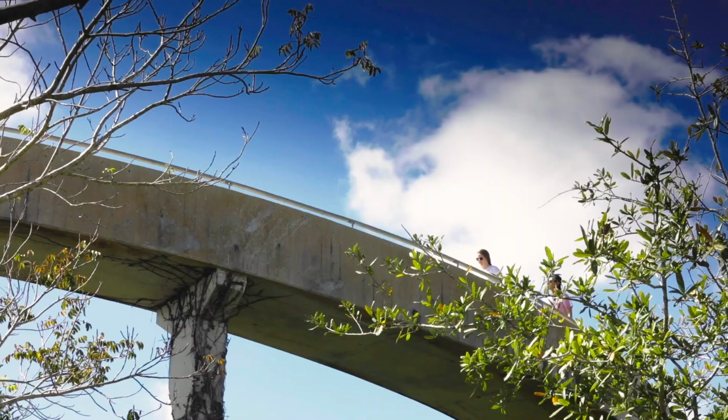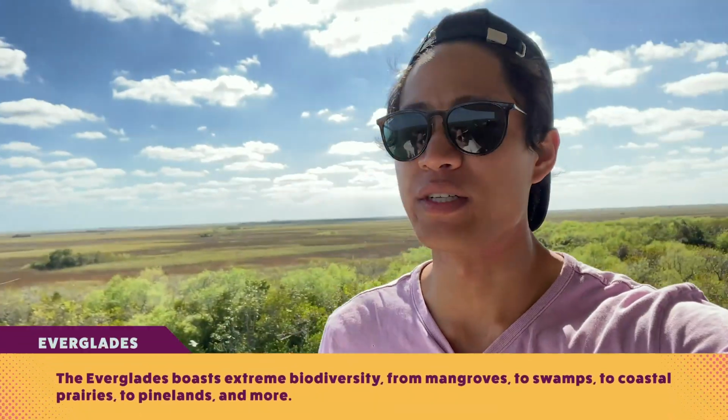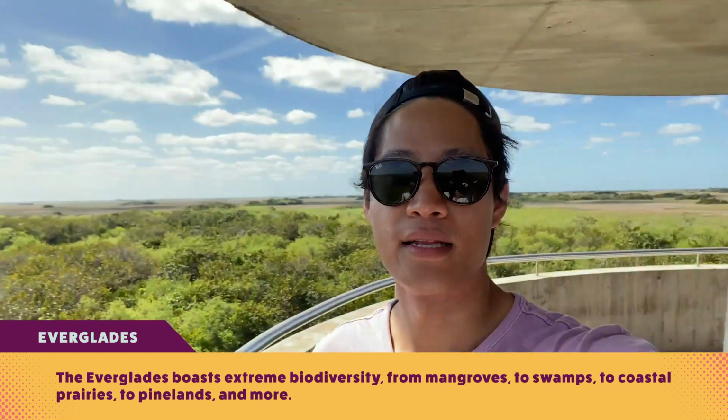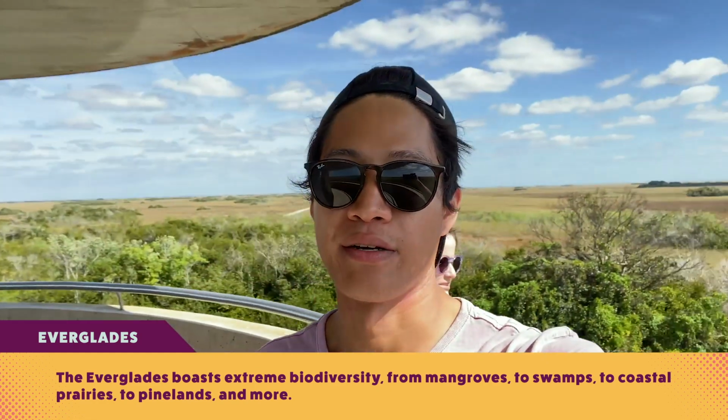We made it to the observation tower at the end of the Shark Valley Loop Trail. It's a panoramic view of the whole park, all of the Everglades from here. It's about a 7-mile bike ride. You can walk it, you can take the tram, but it was definitely awesome to do the bike ride because we saw like 45 gators or something crazy. This time of year, they are sunbathing because the water is cold in the winter, so they're out and about.